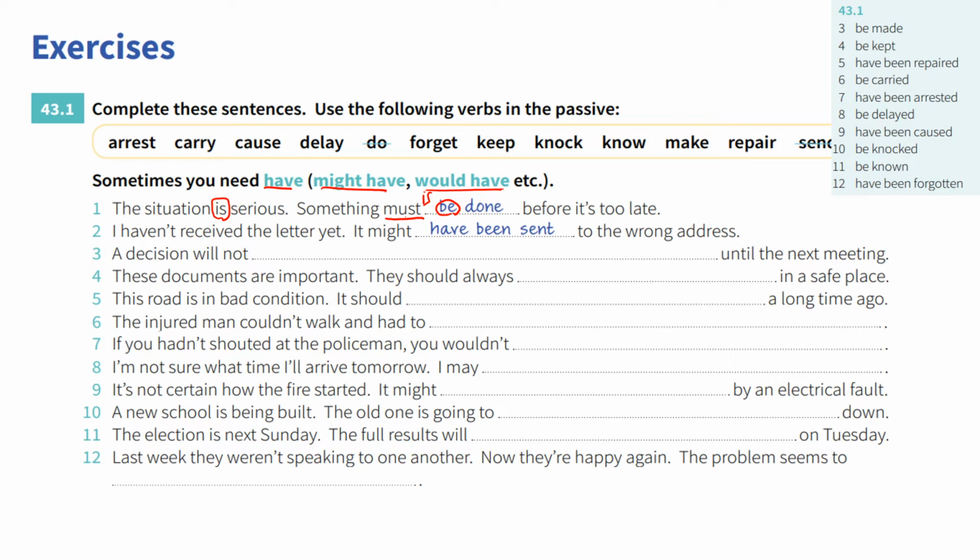I haven't received the letter yet. So this is present perfect. It might have been sent to the wrong address. Sent, from the verb send. Now, it is third person singular, but might is an auxiliary, so instead of has, you use have. It might have been sent to the wrong address. A decision will not. Okay, this is an auxiliary, and then you make the decision. So the decision will not be made until the next meeting.